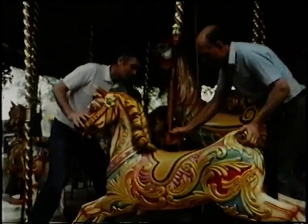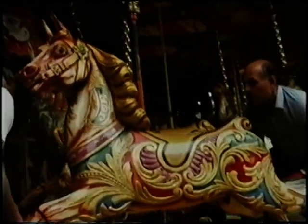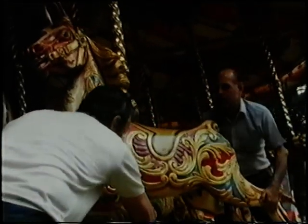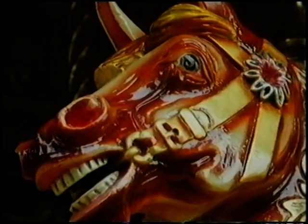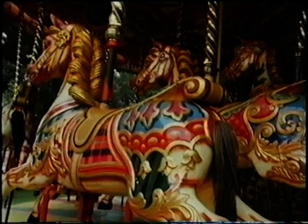There are 30 horses and 6 cockerels on the roundabout. Each horse has to be fixed securely and checked for safety before the fair opens. Roundabouts must be safe as well as fun. The horses are carefully carved out of wood, painted in bright, glossy colours and decorated in gold. Bold designs like these are traditional at fairs. They catch the eye.